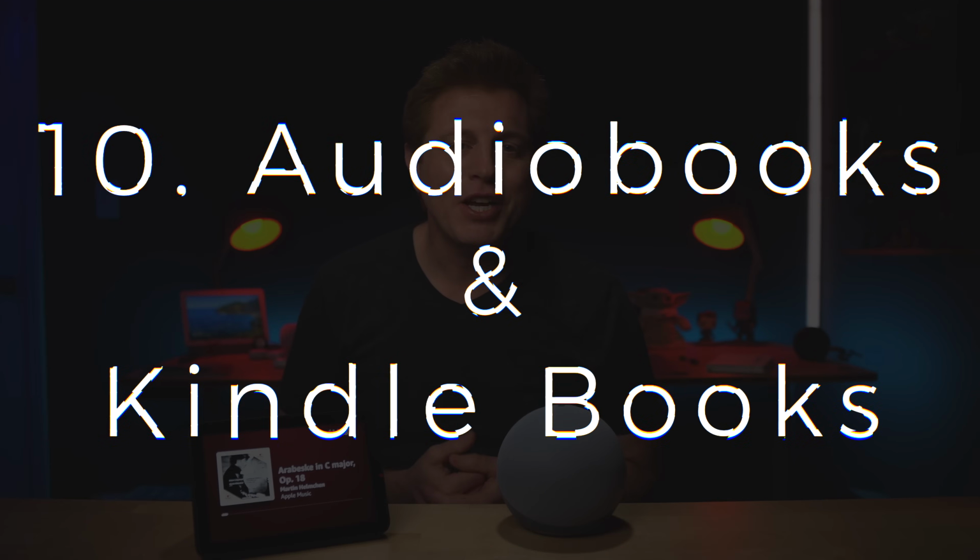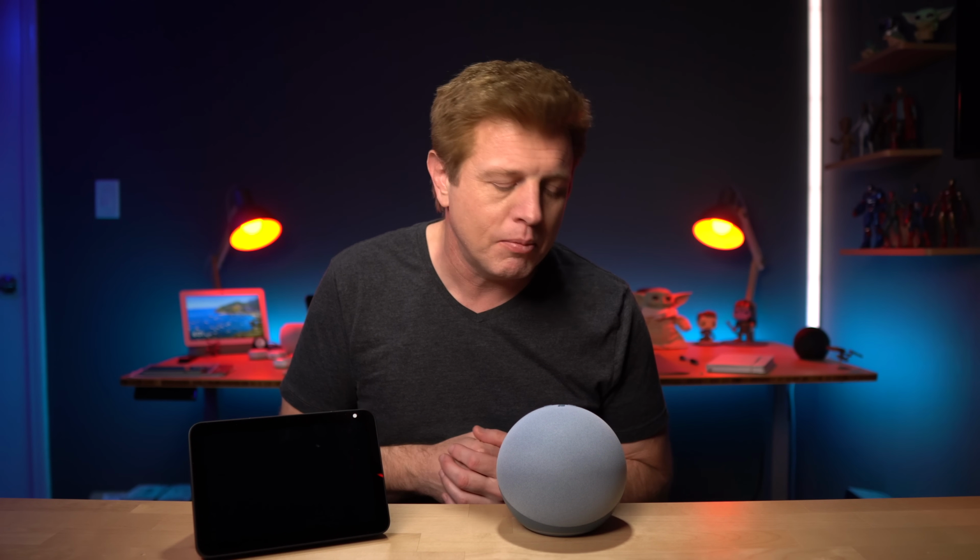Number 10 is audio and ebooks. Being able to listen to my Audible books from any of the Echo devices is great. I could say play my audiobook and it'll pick up from where I left off in the Audible app. Alexa, play my audiobook. Starting the title most recently added to Craig's library. This is Audible. That was grabbing my most recent title.